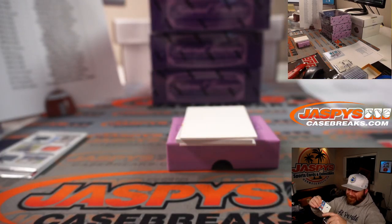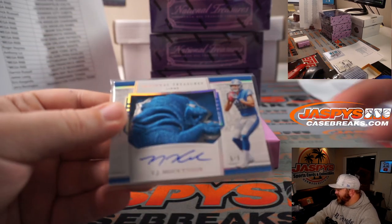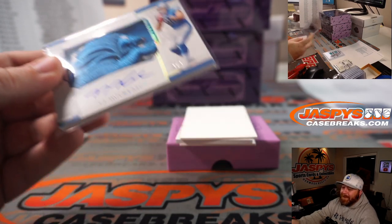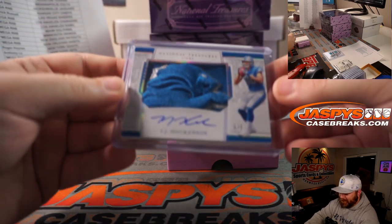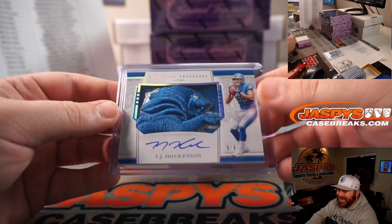Aaron, what were you saying? That is so cool. It's the entire line. Aaron, out of all the Lions stuff that you've ever seen, is that the coolest patch you've seen on a card for them? For sure, picture. Oh yeah, train whistle too.